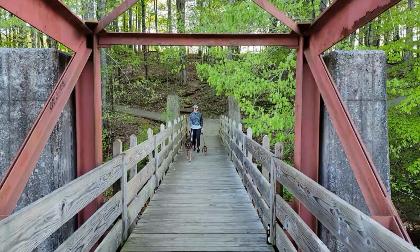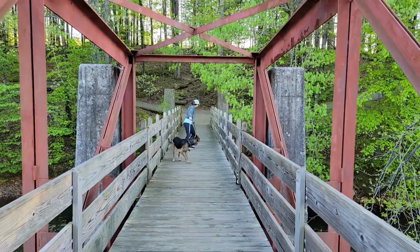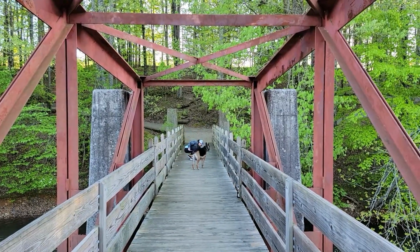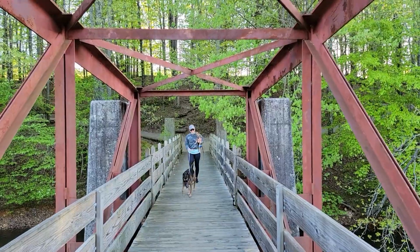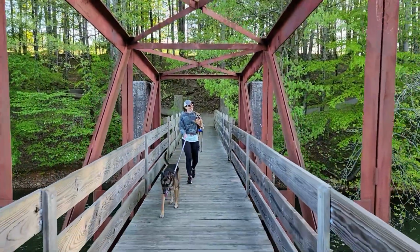Just walking across the bridge right now and just enjoying. Yeah, we decided we'd just go for a little hike. Sometimes the little one doesn't want to cross the bridge.